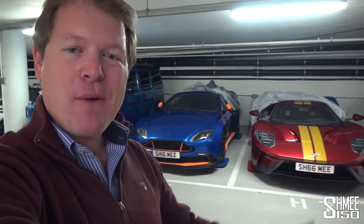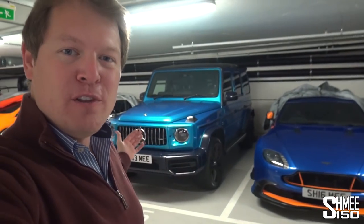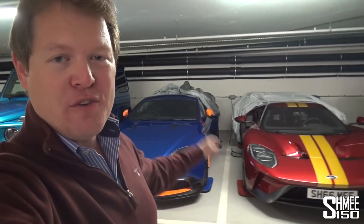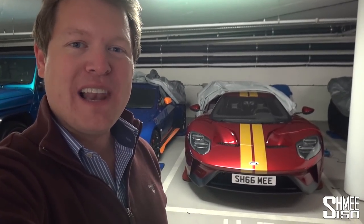Now you might be wondering, why am I buying a car from Germany? A car that was originally delivered in Germany, is currently owner registered in Germany, and of course that means one that is left-hand drive. Here in the UK, right-hand drive is the norm, as all of my cars are, with the exception of the Ford GT. Given it's an American car, they only made them with the steering wheel on the left-hand side.